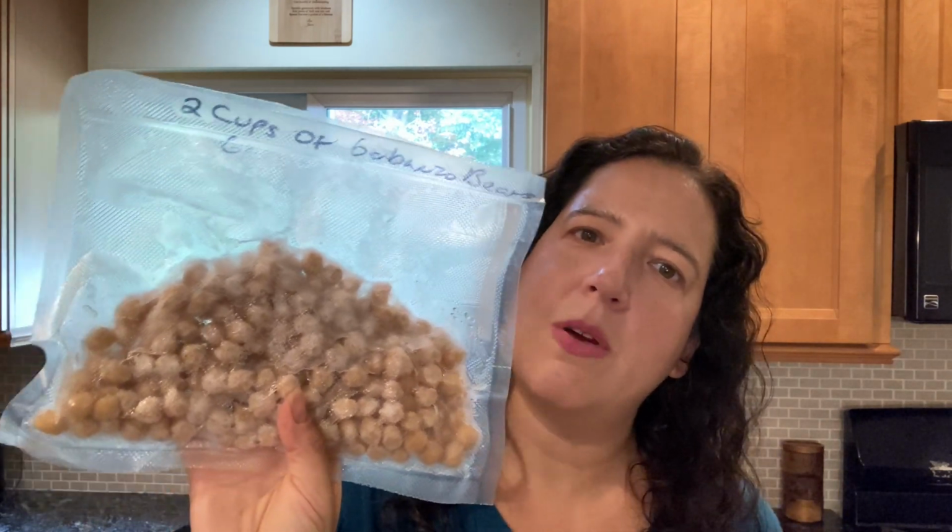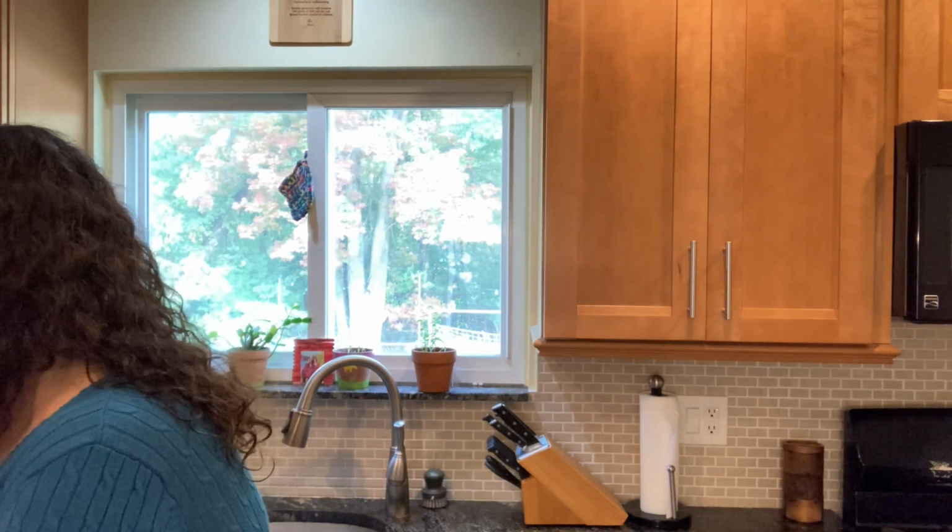Garbanzo beans, here's another one. Exactly the same thing, 2 cups. Frozen, vacuum sealed, laid flat. I don't have to defrost them at all. I throw them into the meal that I'm making.